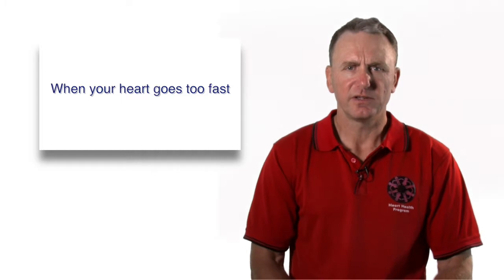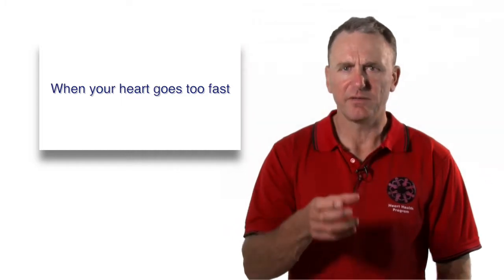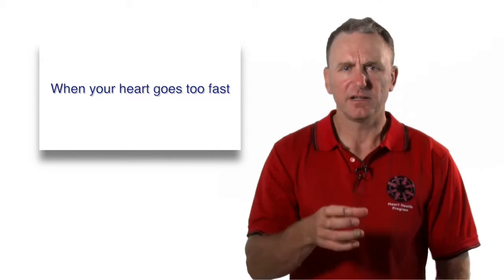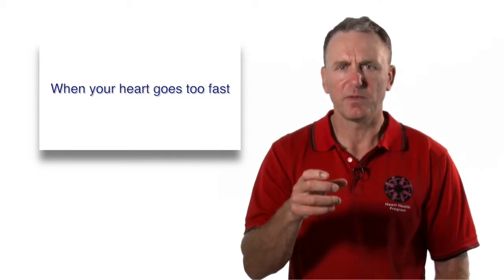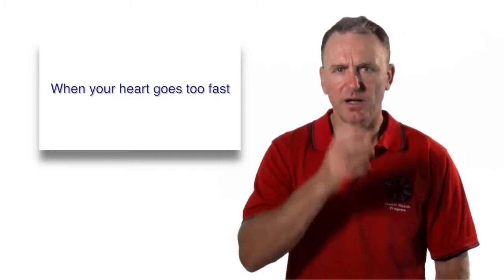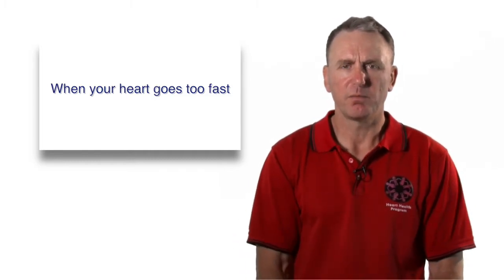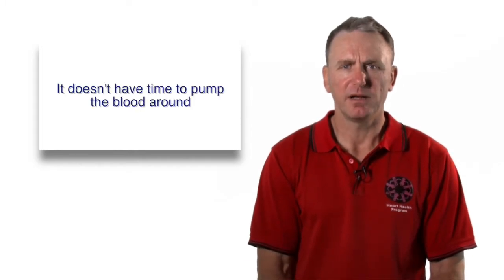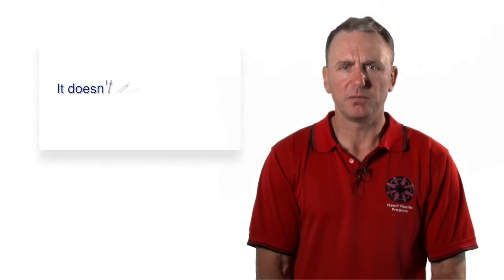Some people's heart goes so fast that it doesn't actually work, so the example we used yesterday was when you're having a drink of water. If your heart goes really, really fast, it doesn't have any time to put any blood through the heart muscle because it's spending so much time trying to fill. It doesn't have any time to actually pump any blood around. So that again causes people to pass out.